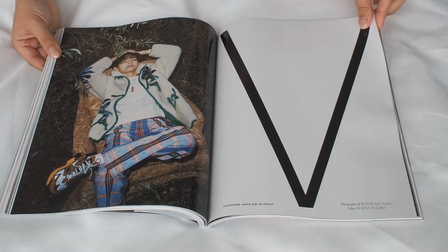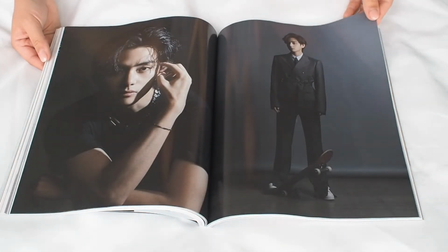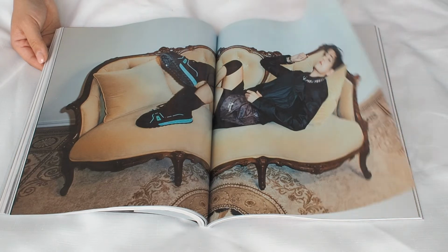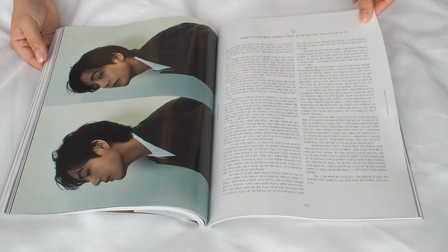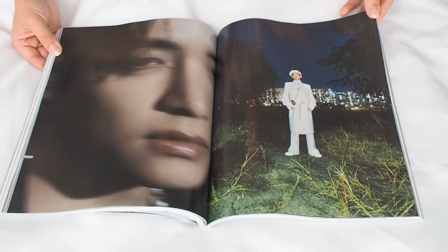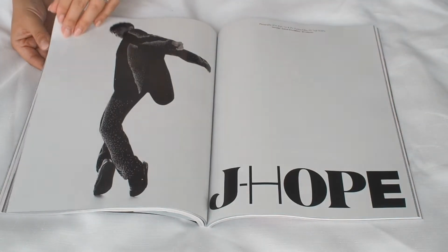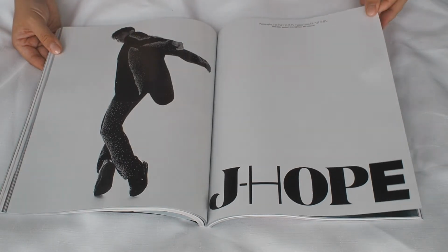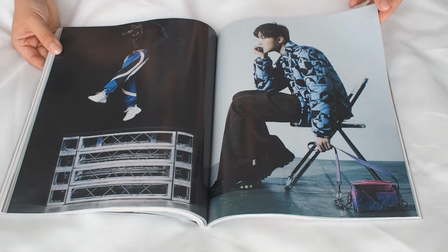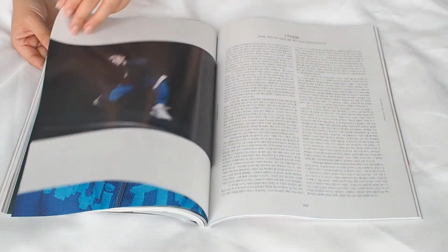From Jin, we go to Tae. Oh, these images are absolute works of art. Next up, Hobie. Just look at the colors. That contrast of blue and black is stunning on him.